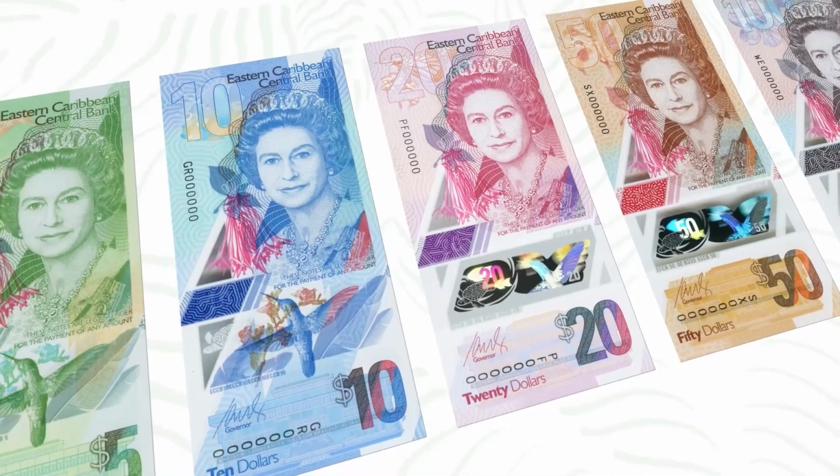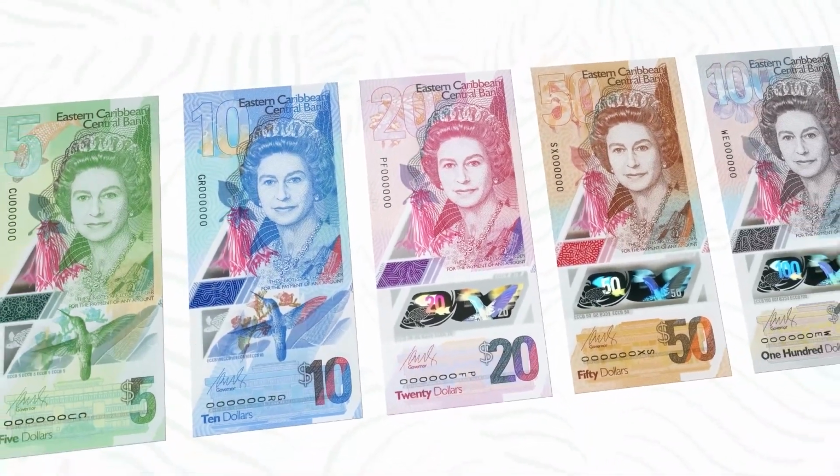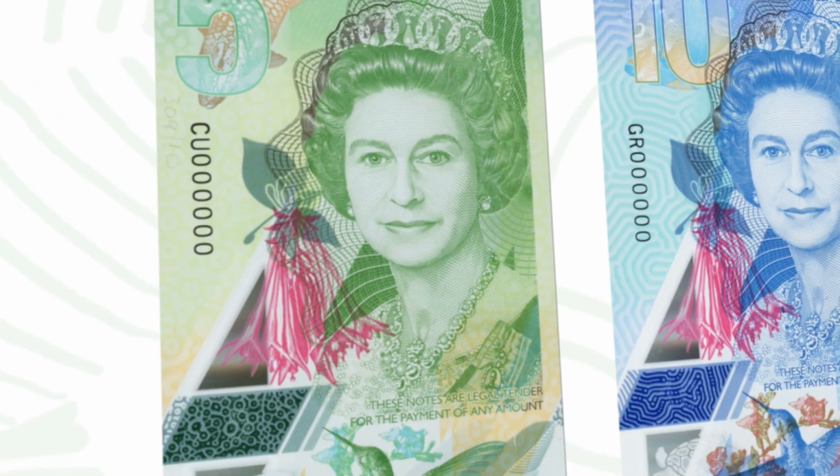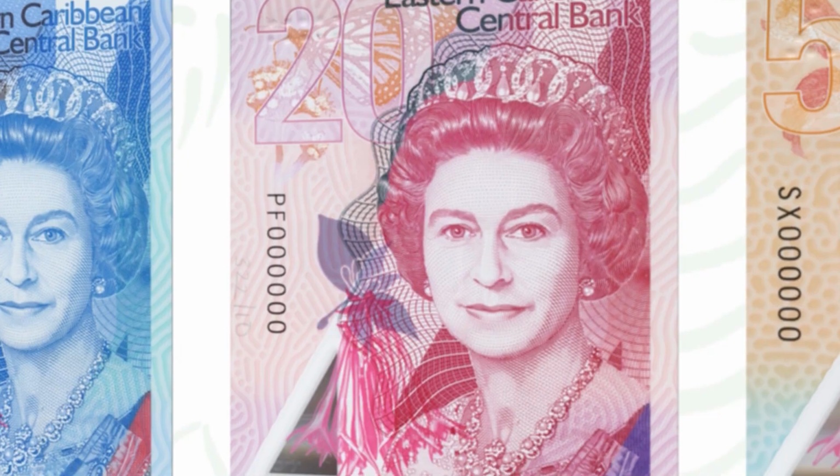Yes. The image of the Queen has been a long-standing feature on the EC banknotes and coins. Now, with the passing of Queen Elizabeth II, the Monetary Council has taken the decision to change the image of the Queen on the EC banknotes and coins. Discussions are in the infancy stage.